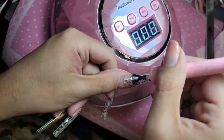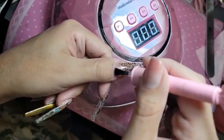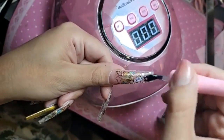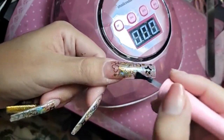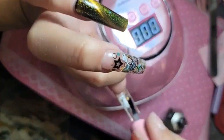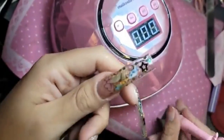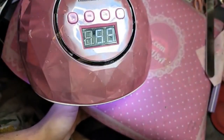So a nice layer of shiny over the entire nail. And then a little bit of shiny on the inside just to give her that Cinderella look. And we're gonna bake it now for 1 minute inside the Dazzling Darling Lamp.